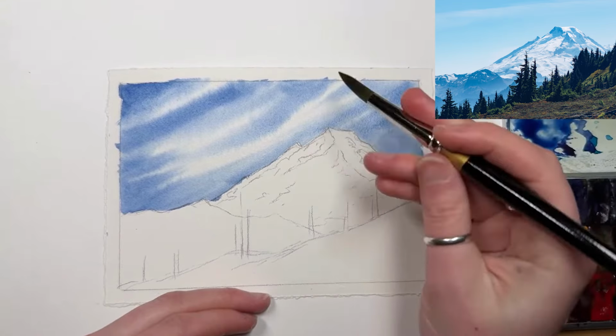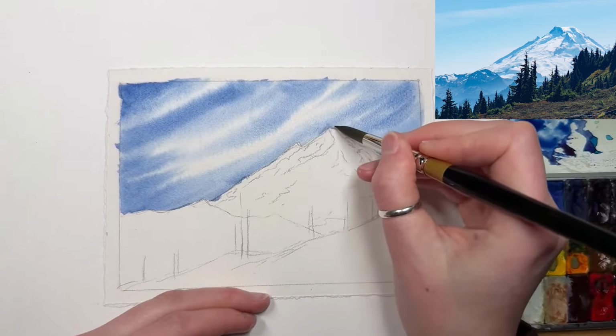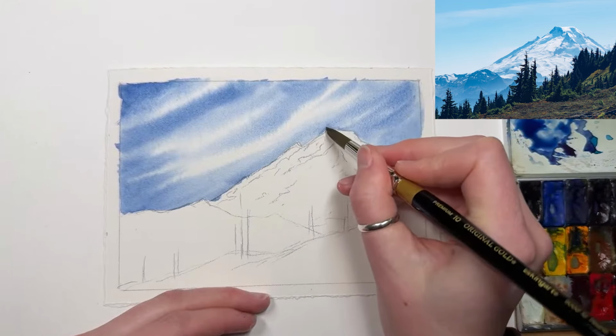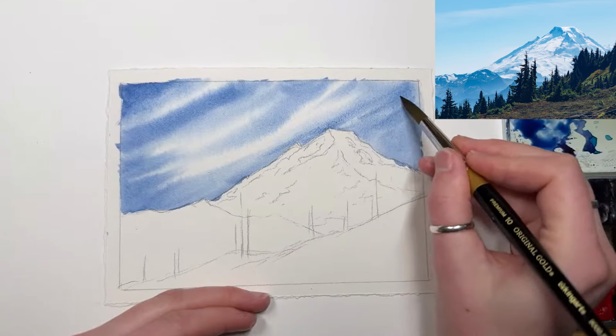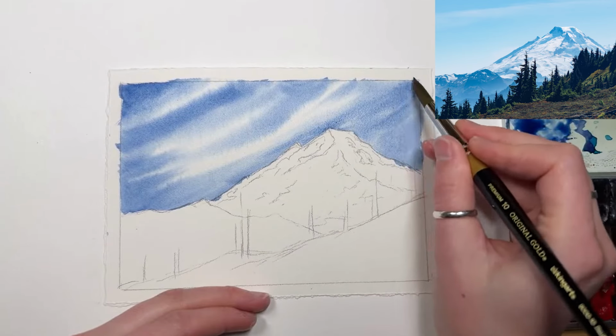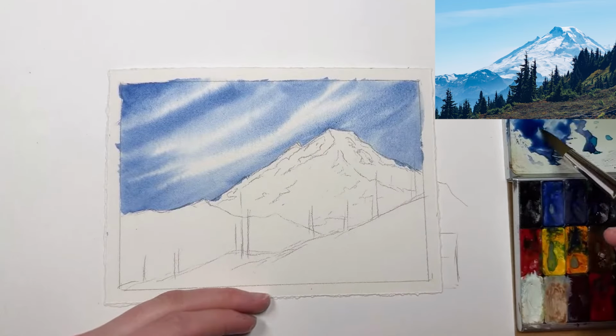I accidentally went over the top of the peak there, and I really do have to try to remind myself to contour pretty closely and carefully right along the upper edge of that peak, because that's what will define the white of the snow on our peak. I feel like at this point I'm getting a little fussy and fiddly, so I'm going to remind myself I don't need to have this be perfect.